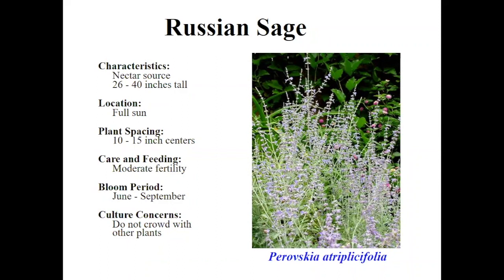So you need to put several plants together. The professionals will use 10 to 12 plants on 10-inch centers for a strong color effect. They bloom during the summer months. They need full sun, and are also nectar sources for bees and other pollinators.